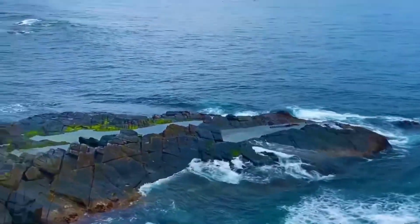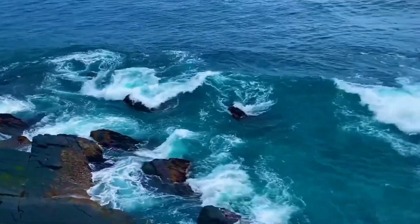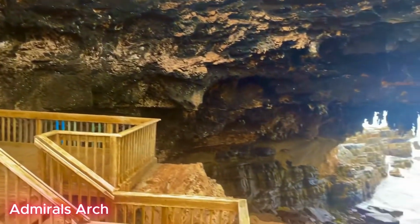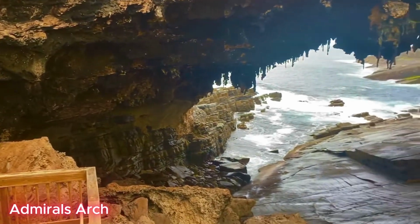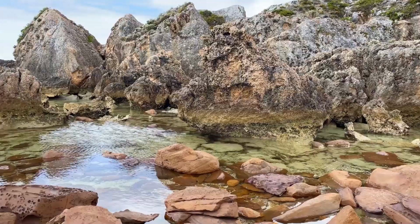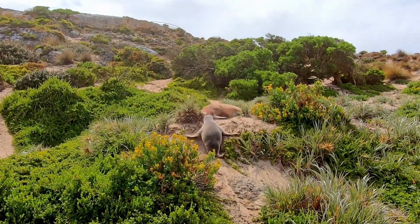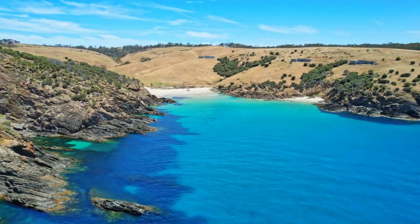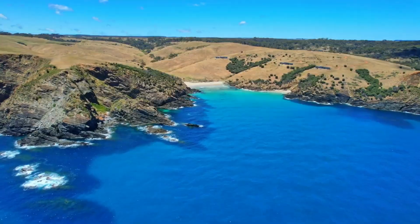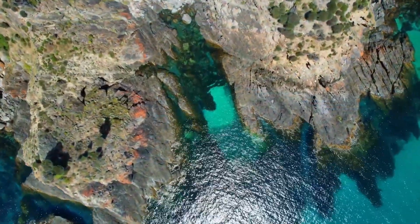Here, you'll find unique recreation, like hiking in Flinders Chase National Park, where you can marvel at the Remarkable Rocks and Admiral's Arch. Wildlife lovers will be thrilled by kangaroos, koalas, and sea lions at Seal Bay. Kangaroo Island is home to endemic species like the Kangaroo Island dunnart, a small, rare marsupial found nowhere else.